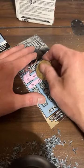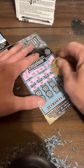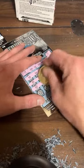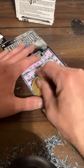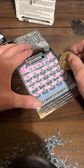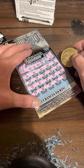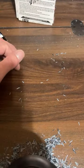I have no idea. Looking for a 9 and 13. Here we go. No 9, no 13. Looking for 24 and 4. Not seeing it. Looking for 34. Not seeing it. Looking like a loser on that one, guys. It is like scratching butter.